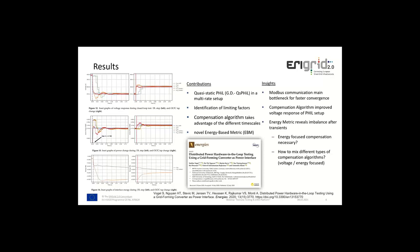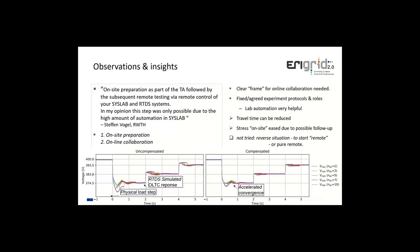I don't want to spend much time on our experiment results. You can look them up. It was a very interesting work, which is also about remote testing. But I will not go into the results here now. For those that would like to look at the results, you can also look at the diagram below.